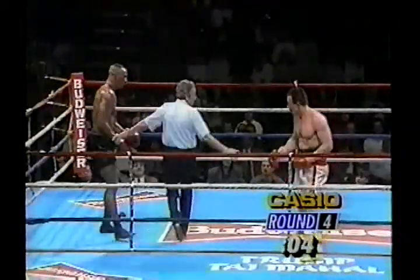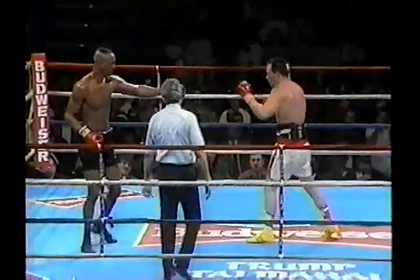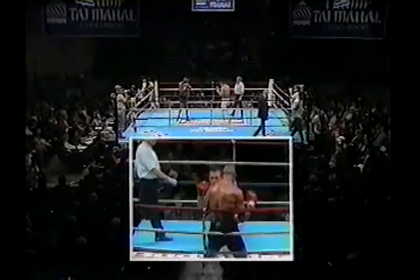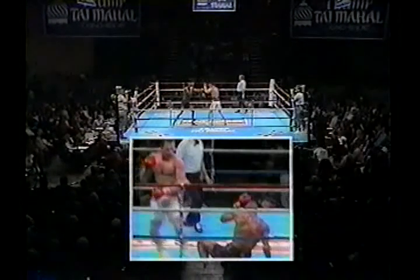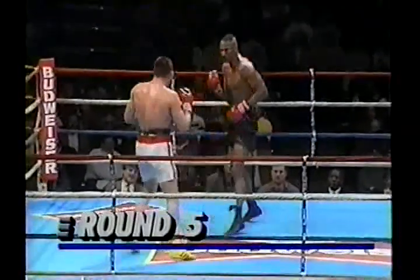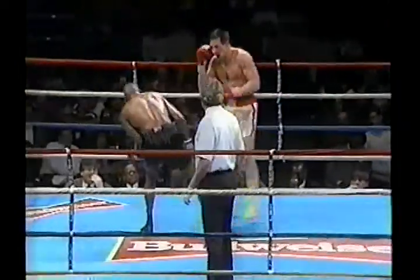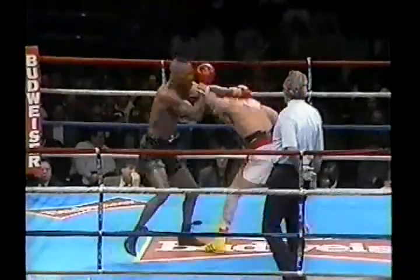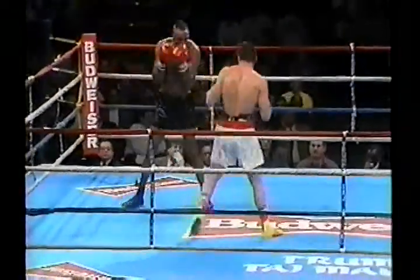So the 4th round ends with the apparent winner on the canvas, but it won't matter. It was a right hand by Kovacev that put Kevin Parker down early in the last round. Parker was able to sustain, though, and get through that round. There was some conversation in Parker's corner about whether or not he wanted to stop the fight. The doctor was in there, and the referee went in there, and I think Larry Hazard, who's the commissioner here in the state of New Jersey, told the referee, go over there and tell him you can't be tackling guys.